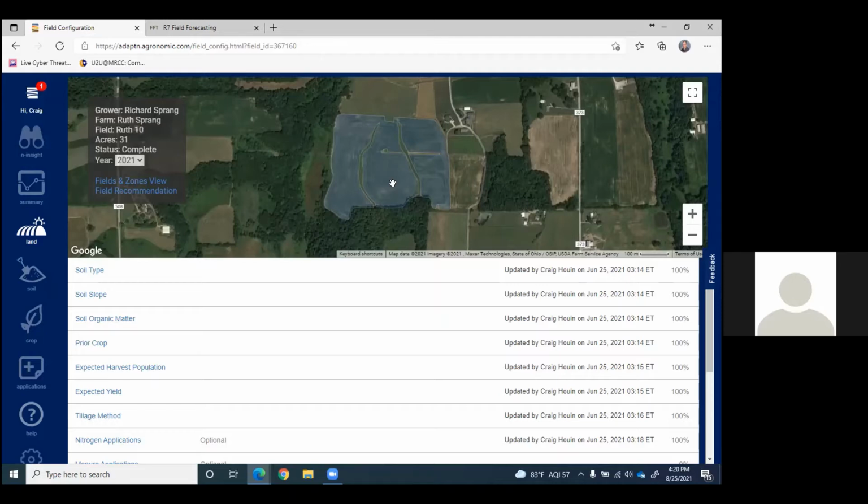I want to start off with a model that I have less experience with than I do with field forecasting tool, but I still really enjoy using this model because of the depth of information that comes out of it. And this is AdaptN, and AdaptN is currently owned by Yara International, which is a fertilizer company, and they're international in scope.